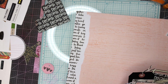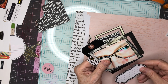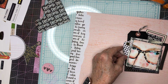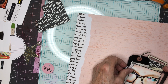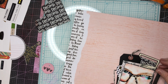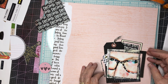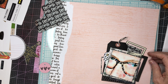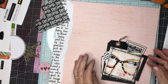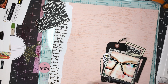I want to do this somewhere in there. I think maybe, well, actually, let me do this. I'm going to put it down here. I'm planning to do a little bit of a cluster up in here. And so I'm going to move this down from where you see it in the original. And I'm going to let this be parallel. Normally I have the photo parallel and I let everything else be at the angle. But I'm going to let this be parallel to the bottom.